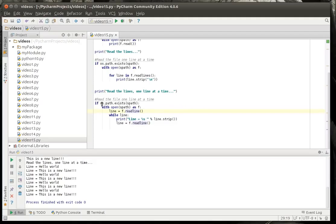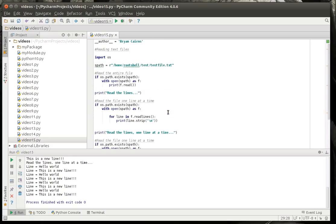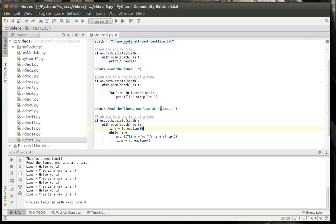So what we're doing is we're saying if it exists with open as f, meaning we're going to call the open function and return an object called f. We're going to read a line. If that line object exists, because readLine will return none if it's just nothing, then we're going to go into this while loop. While line is true, basically, we're going to print it out, and then we're going to get the next line. Whew. That's a mouthful. So those are three handy ways to read a text file.